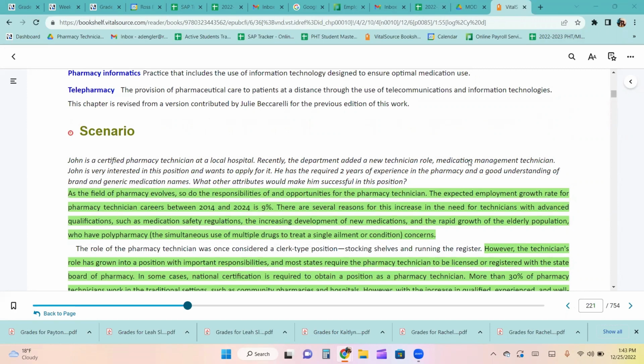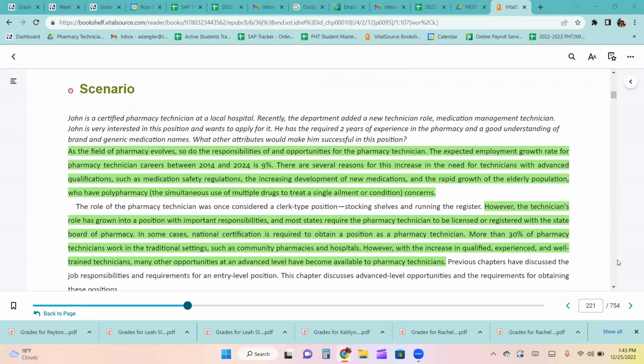As the field of pharmacy evolves, so do the responsibilities and opportunities for the pharmacy technician. The expected employment growth rate for pharmacy technician careers between 2014 and 2024 is 9%. There are several reasons for this increase in the need for technicians with advanced qualifications, such as medication safety regulations, the increasing development of new medications, and the rapid growth of the elderly population who have polypharmacy concerns. Polypharmacy is the simultaneous use of multiple drugs to treat a single ailment or condition.